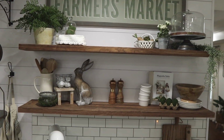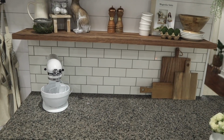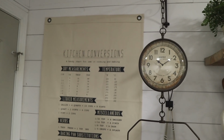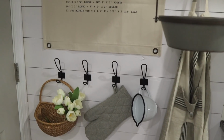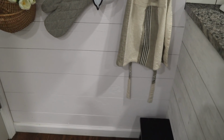this from Kirkland's this year. I love that green color so much, and I think it's just the statement for the room. I also left this little corner nook neutral and pretty much the same as I always have it, but this kitchen conversion banner is actually from House & Home, as well as the oven mitt and that little white pitcher. I think it's so cute.